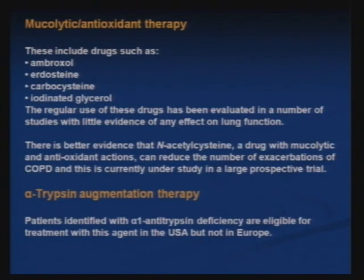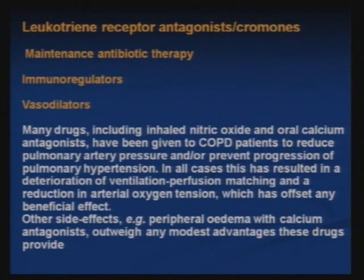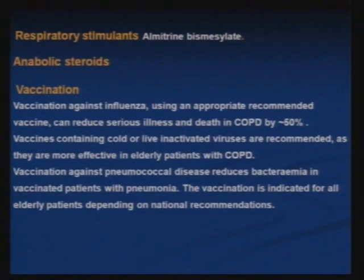Now, in addition, there is mucolytic and antioxidant therapy. These are shown to be effective, and of these, N-acetylcysteine has been found to be most effective. Alpha-1 antitrypsin augmentation therapy is also used, but it has a special place only in patients with alpha-1 antitrypsin deficiency. There is no role for leukotriene receptor antagonists or maintenance antibiotic therapy. Immunoregulators and vasodilators have a marginal effect because of what is called pulmonary steal syndrome, and therefore may be more harmful than useful. Respiratory stimulants also have no effect. Anabolic steroids have only a partial effect. Vaccinations are very useful, especially against influenza and pneumococcal agents.